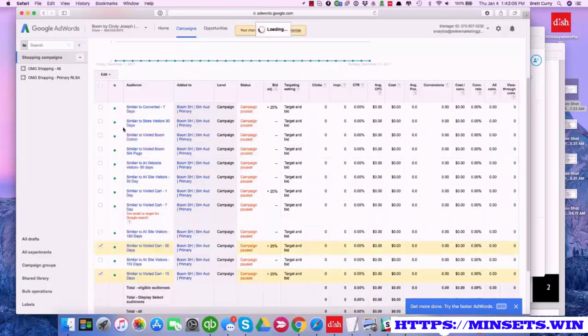Now, you don't have to do that. That's just something that you're usually pretty confident about once you've got these lists: similar to customers, similar to all visitors, similar to visited cart, things like that. You're going to want to bid up on them. The rest you can kind of leave and just watch the performance and see how it does, and then bid up or down based on the performance that you see.